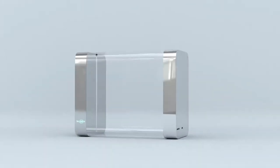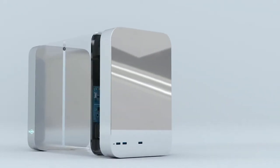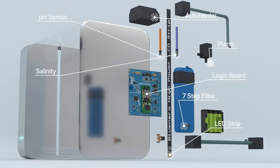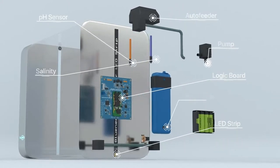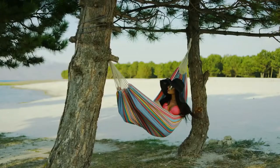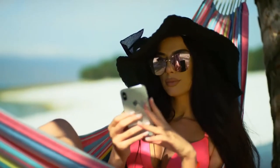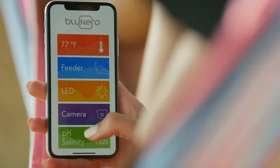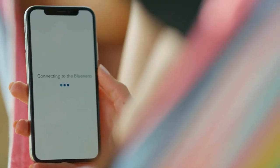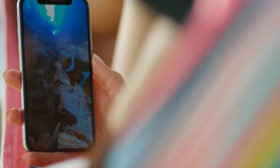Meet Bluenero, world's first smart aquarium that automatically feeds your fish, maintains temperature, and monitors quality of water. Our 7-step premium filter dramatically reduces noise level while keeping your Bluenero's water crystal clear. No matter where you are, now you have full control of your fish tank. Bluenero lets you keep an eye on your fish anytime you're away with a built-in HD camera.